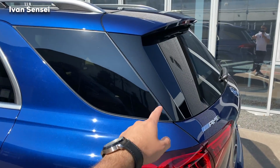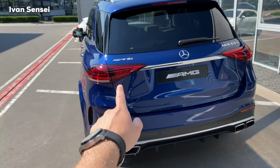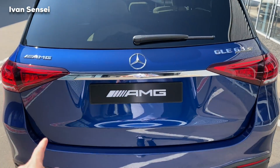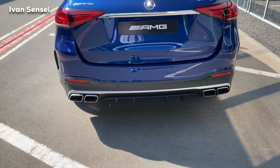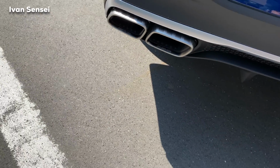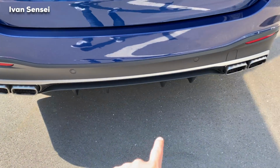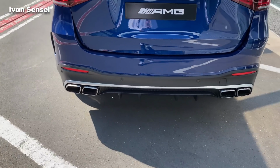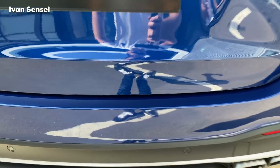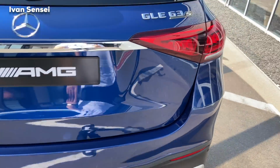We have also aero bits here, and at the rear we can see the GLE lights, the AMG badge on the left side, GLE 63S on the right side, and in the middle we have the chrome part. Also the new exhaust pipes, you can see a different design. They have more of a 3D shape, and the AMG logo here. And also the diffuser has 4 bars, 4 slats, you can see here. The silver part wraps above the exhaust, so it looks really good.